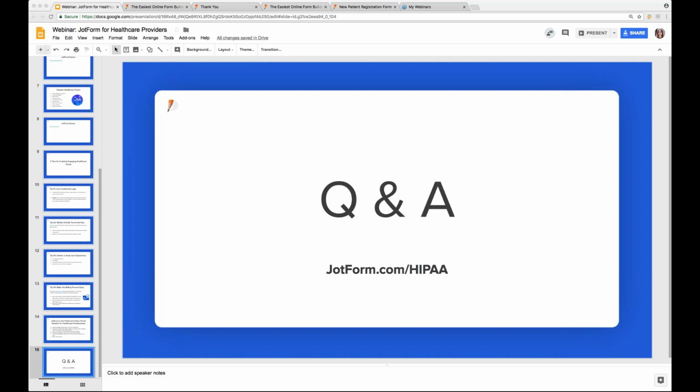So another question we have is, who maintains Jotform's HIPAA security standards? Jotform has a dedicated DevOps team, so we're constantly reviewing it and making sure everything is in compliance.